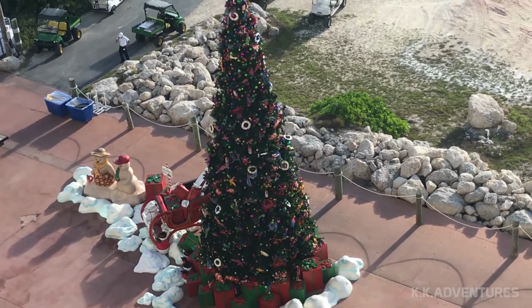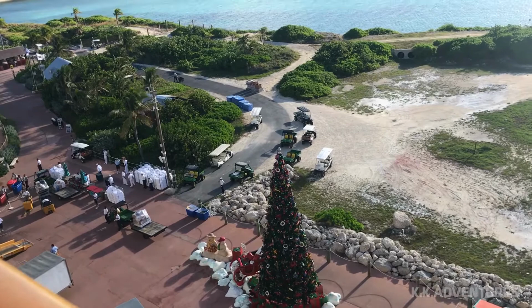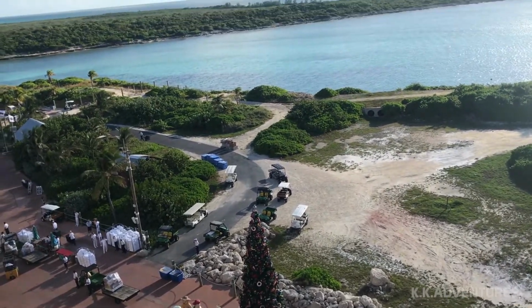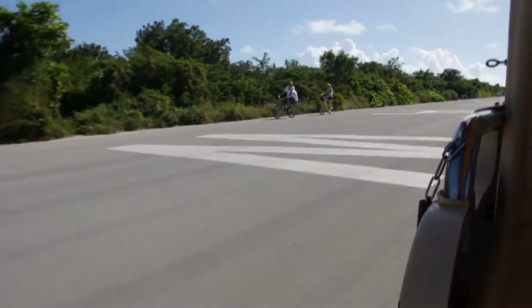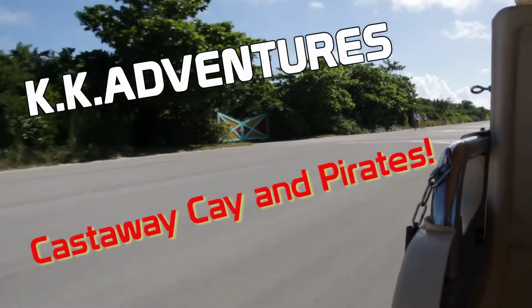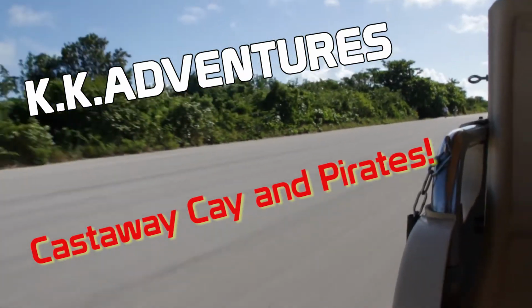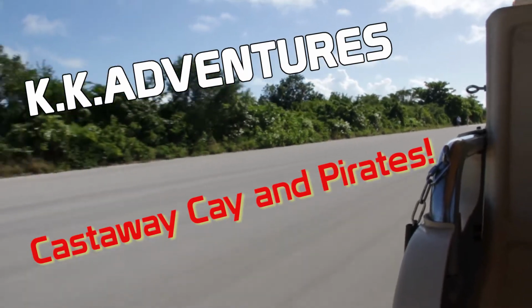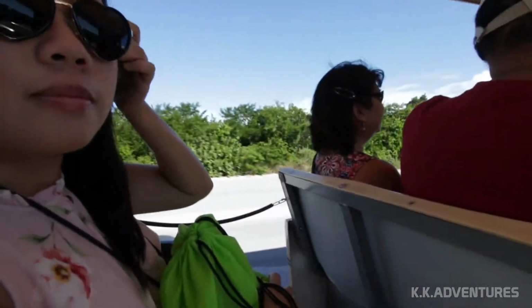So we're going to get ready to explore the island. We've never been here before, so it's going to be really exciting. This has been one of our top places on our bucket list to visit. We had to pick the bumpiest ride, but it's the only ride here at Castaway Cay.